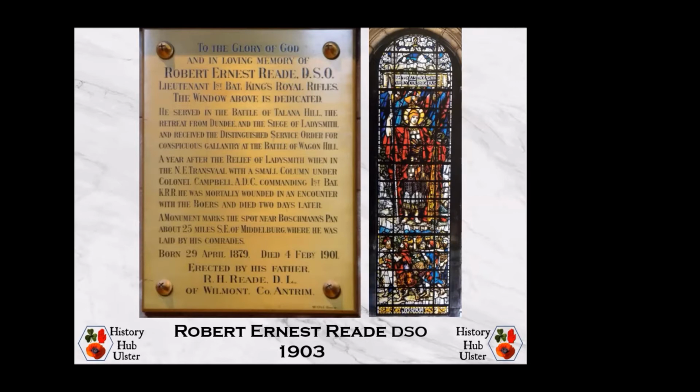He was laid to rest by his comrades at Bachman's Pan, to the southeast of Middleburg, and a monument was erected. On 19th April 1901, the London Gazette reported that Lieutenant Reid had been made a Companion of the Distinguished Service Order in recognition of his services during the operations in South Africa.